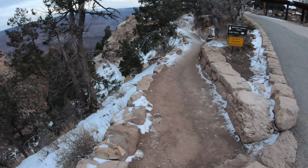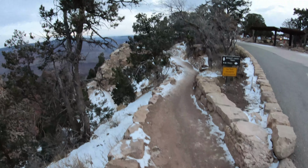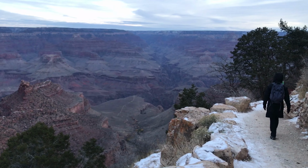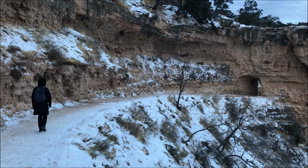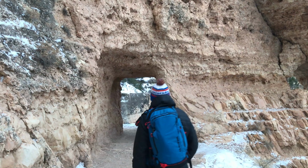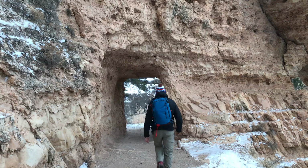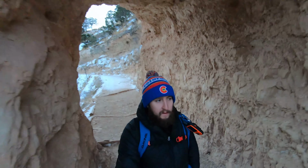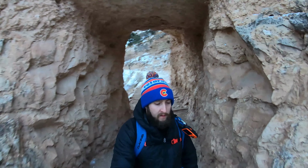All right, this is the trail start. Let's get after it. Couple of quick notes about this hike.